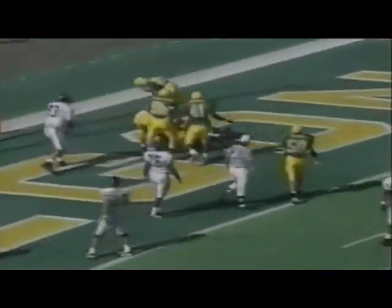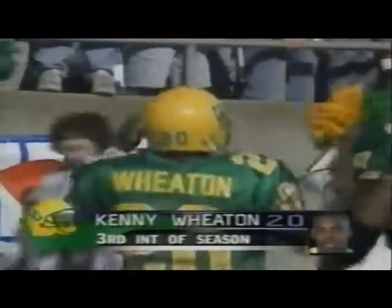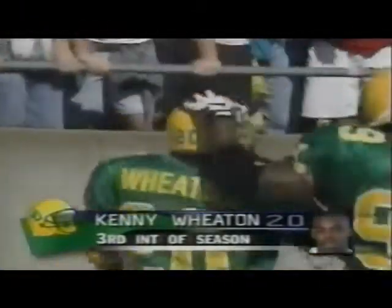With his 3rd interception of the year, and he's not done. Kenny Wheaton scores! Unbelievable! What a return! How did he get the referee to throw that last block for him? Well, when Kenny Wheaton is around the ball, good things happen. Unbelievable interception for a touchdown.